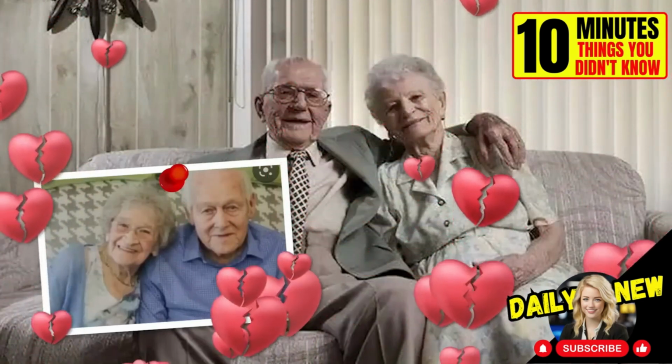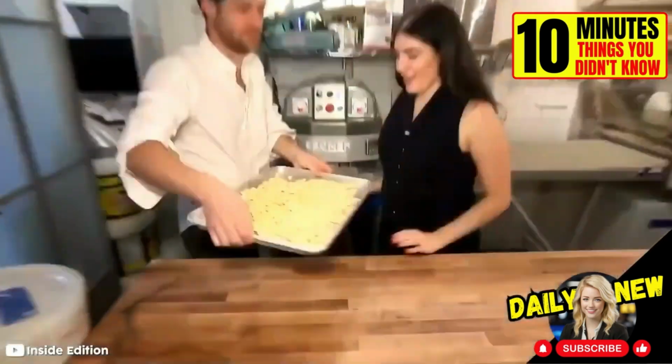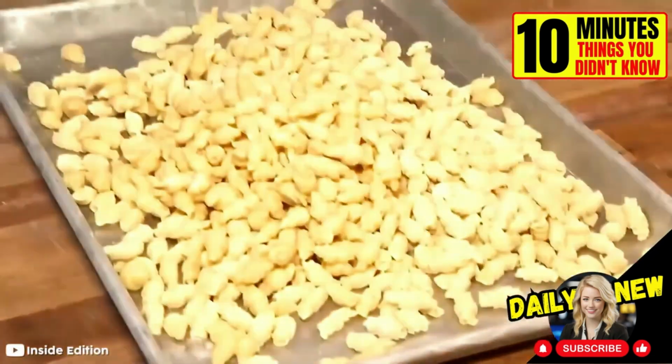This is the most expensive cereal in the world, excluding collectible ones. They are miniature handmade croissants. Each box costs $50.